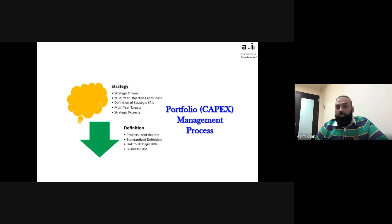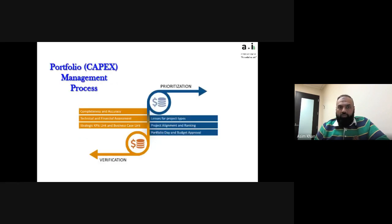We're defining the proper business case, and the business case has different elements. We covered them in the first stage, to make sure that when we eventually make it to the prioritization stage, we have all the information to decide what to do with that project. So the next two stages try to do that.